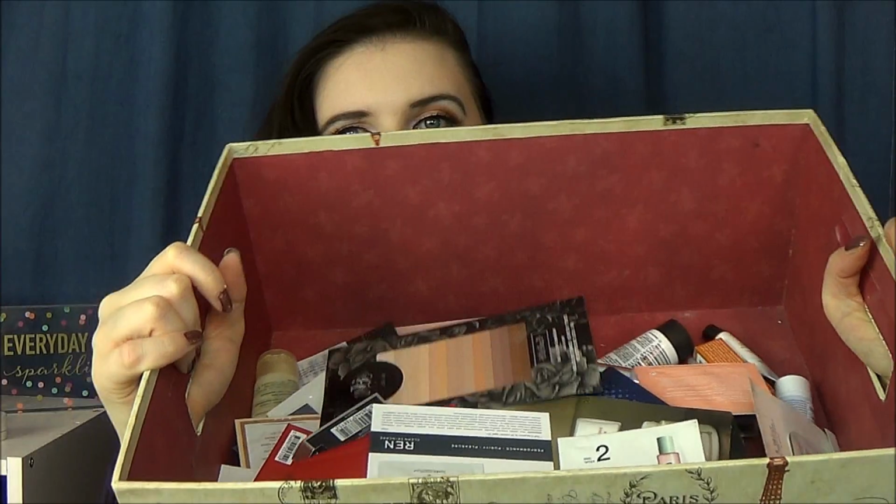The sample box. Yeah. Because I'm working on so many deluxe size samples, I'd be really tempted to not pick any products, but that's no fun. So I'm going to pick 5 and we'll go from there.